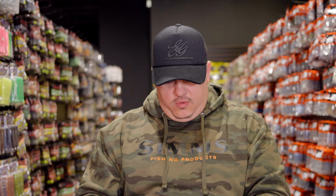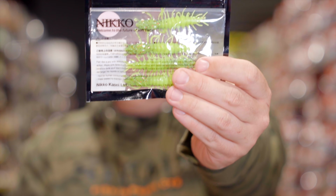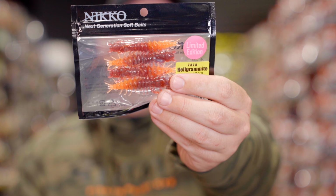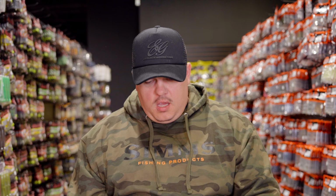4 to a pack. So I will give you the 4 new colors here, and that first one that I just showed you is actually Copper Truce. So it's gonna be that kind of green pumpkinish back, and then we're gonna have the chartreuse belly. The next one is gonna be Magma. I might be wrong here, but I feel like I've had this one before. This is that orange to red. It's a really cool one. Really popular, I think, in the craw, that's one of the most popular colors in the craw.